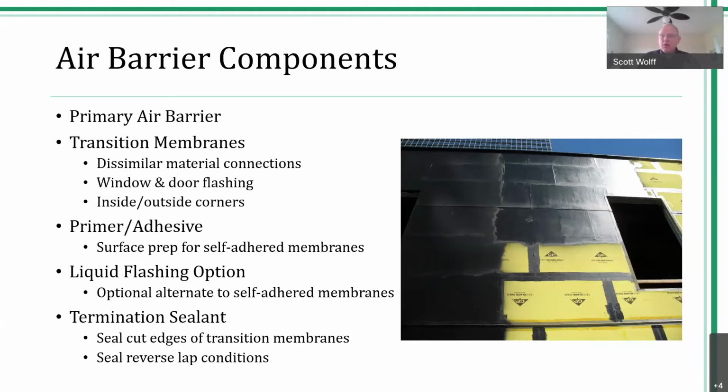They really create a two-step process with what is a four-step process with the self-adhering membranes. And termination sealants. Termination sealants are an integral component to an air barrier, and these are used typically to seal cut edges of transition membranes, through-wall flashings, and also in the accidental application of a self-adhering sheet air barrier if we have a reverse lap condition. And it's not the end of the world.